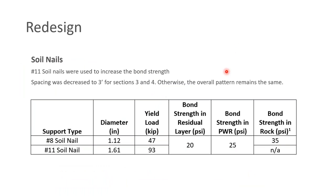So for the redesign, we didn't want to change it too much. All we did is we realized we just needed to increase the bond strength of these nails. So we just upped the size to number 11 nails, and the spacing for these nails horizontally stayed the same for sections one and two. For sections three and four, we had to bring the spacing down to 3 feet horizontally to bring the factor of safety up to 1.5.